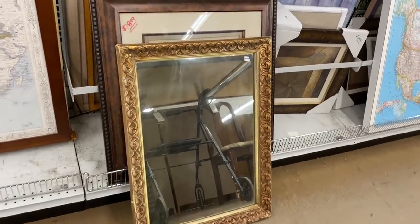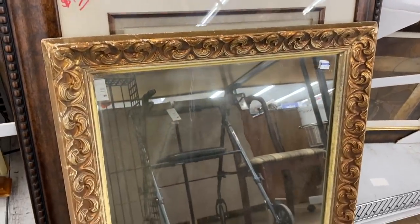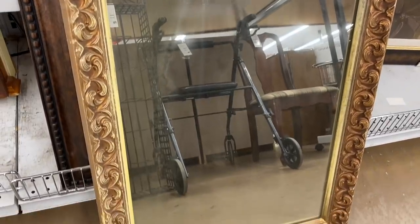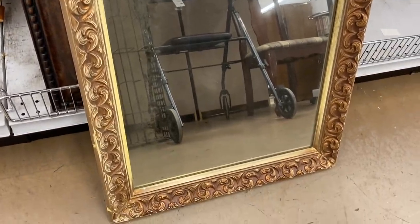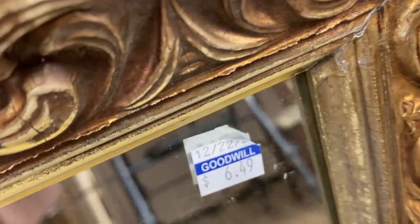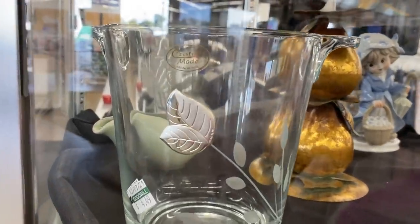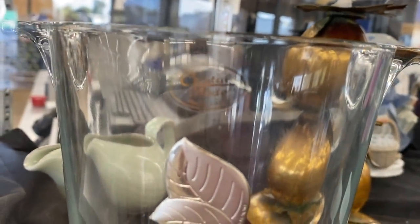Mirrors are so expensive. I'm always happy to see them at Goodwill or any thrift store because I just can't even believe what they cost now. Etched crystal ice bucket. I always check them out because I love using them for vases to put like tulips or, you know, other flowers that look good smooshed together.